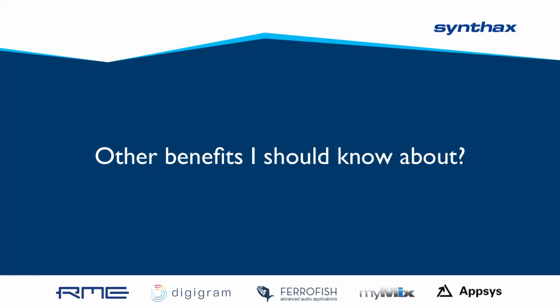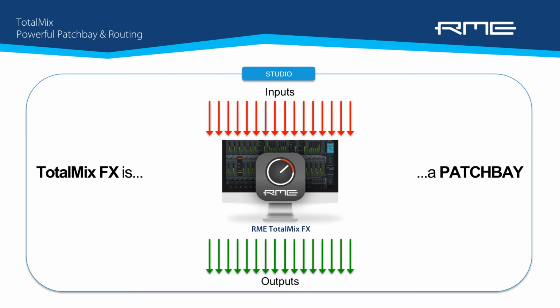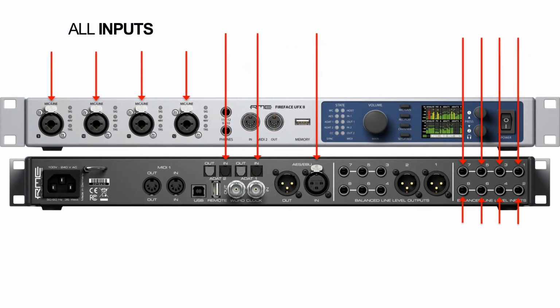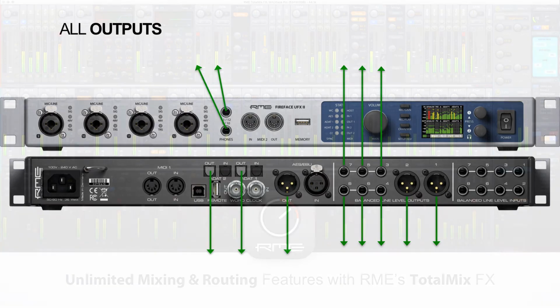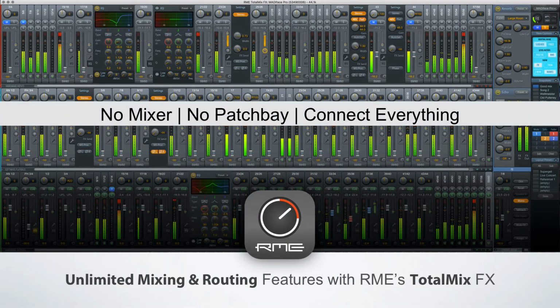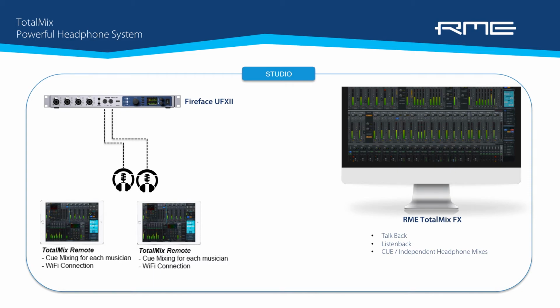Now, what are some other benefits you should know about? Well, the first thing I want to tell you is that Total Mix is a patch bay. I mean, everything can be connected to that FireFace unit that I just showed you. All the inputs can be routed and dealt with. So you have all these inputs coming in and they can always be connected. All of the outputs could be connected all at the same time. And Total Mix will basically handle all of the unlimited routing that's possible. So you don't need a mixer, you don't need a patch bay, and you can connect everything at the same time.